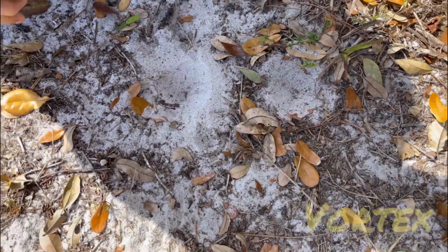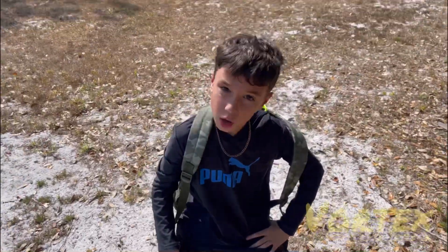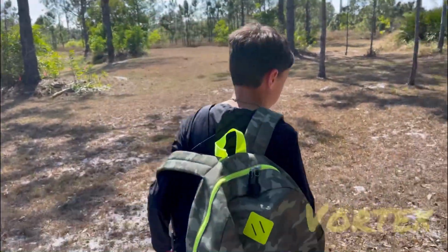There's an ant on me, but yeah. There's no one in there. They could be buried under the ground. I don't know. I'm not going to really disturb them too much.